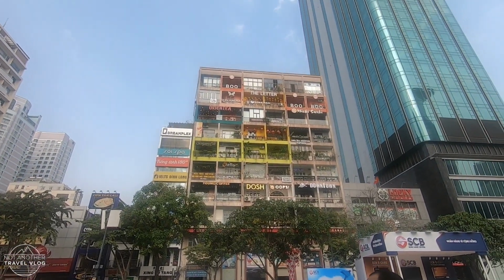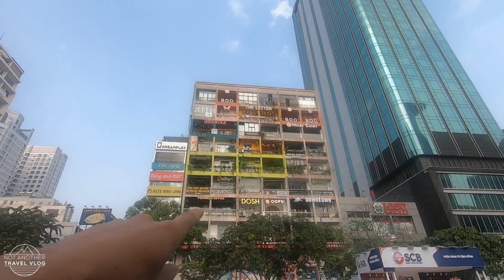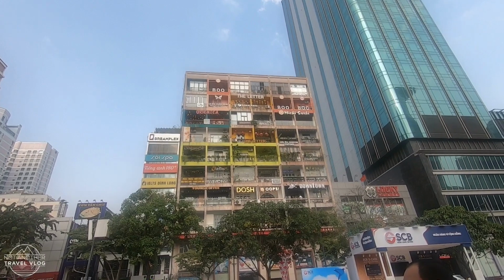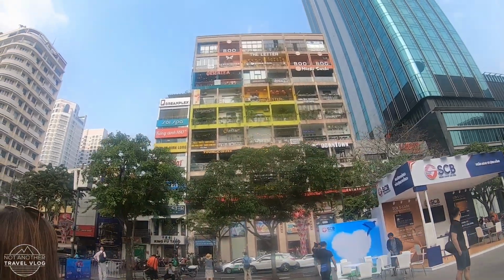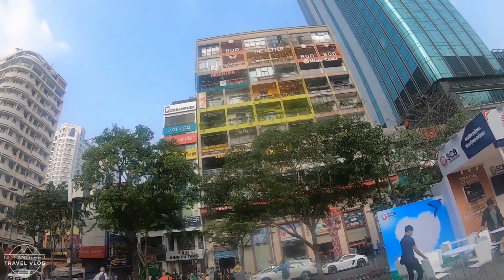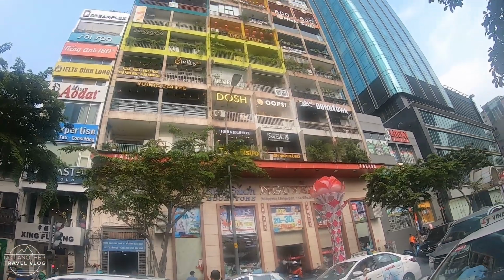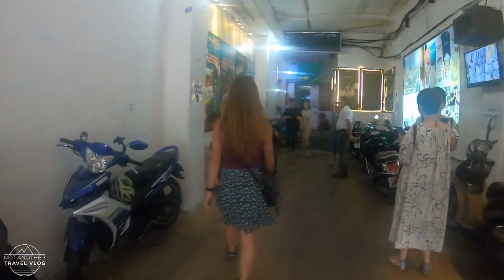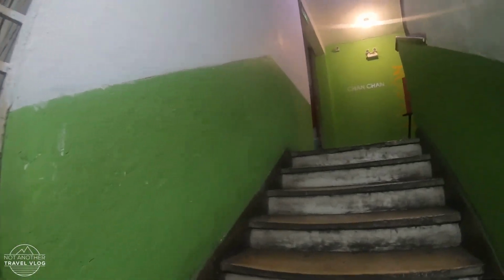Now check this building out. On every single floor is a different company, typically where an apartment would be. It's really unique. So now we're going to go to one of these places, probably a coffee house. Yeah, it's like just walking through an apartment complex.